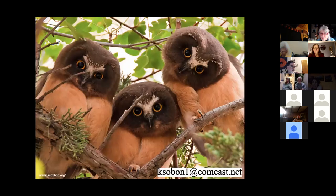But this is my goal. I'd love to get these little saw-whet babies. I haven't had any baby saw-whets in any of my nest boxes, so hopefully some of my Plumas National Forest boxes will produce some babies. And so, there's my email address. If you have any other questions, you're welcome to send me an email, down the bottom right. And you can find us at altacal.org.